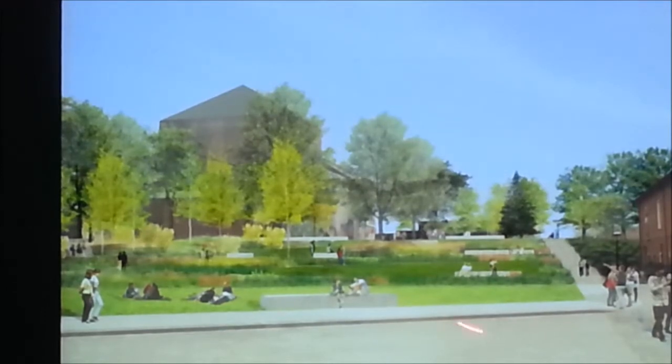Or you can install one of those rails. Have you seen that? There's a rail, and that's a great detail. I'd love to do that, actually, so you can walk your bike down the stairs.